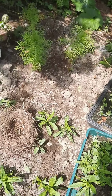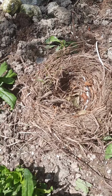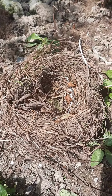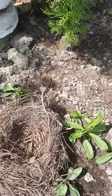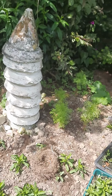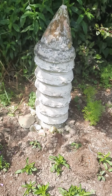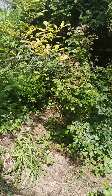Oh, and look at this lovely bird's nest. It came down when we were chopping yesterday. I'm pretty sure it was an old one, because we didn't hear any squawking or giving out by any birds. And there's my tower, which could do with a lick of paint. That's another of my plans, to come out with the spray cans and give them all a spring clean spraying.